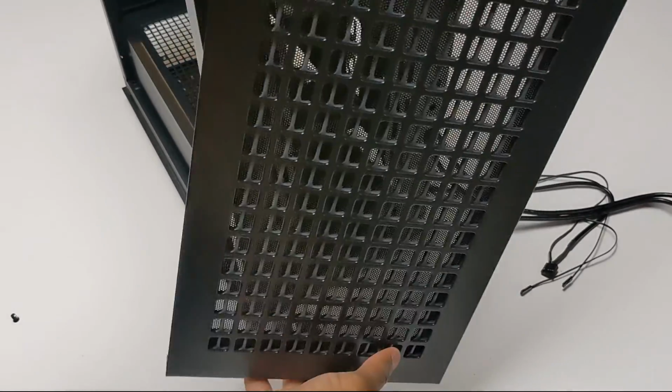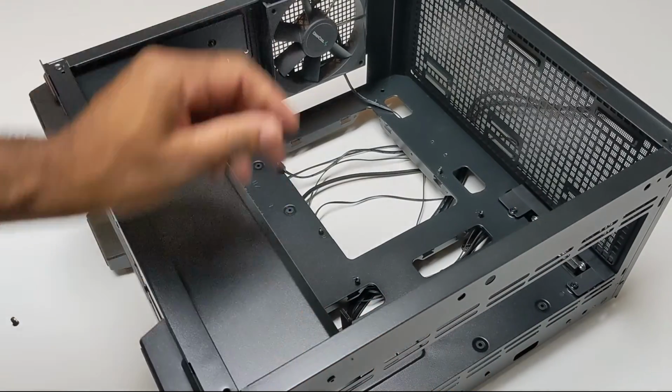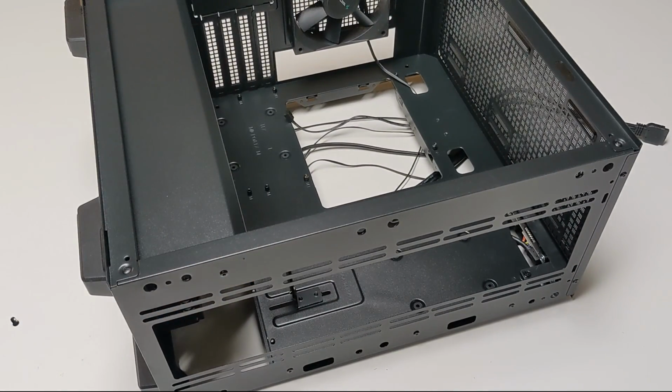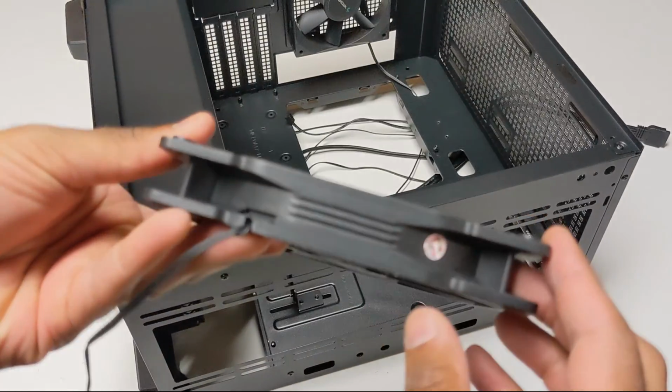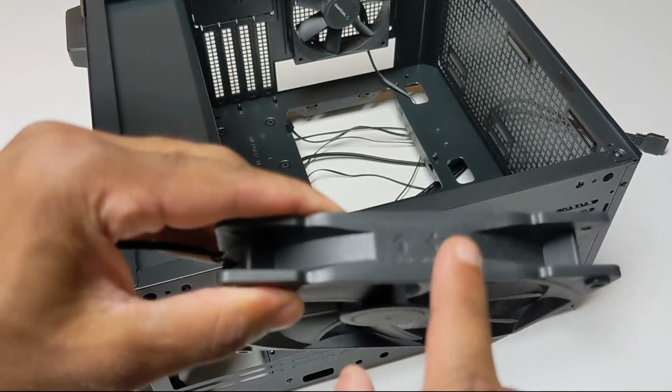I happen to have an all-black Fractal 140mm fan on hand for this build. For future builds, I'll most likely stick with using fans from the same case manufacturer for some more consistency. The front panel of this case pops off quite easily, along with the dust filter. From here we'll have access to mount the fan that we'll be using.